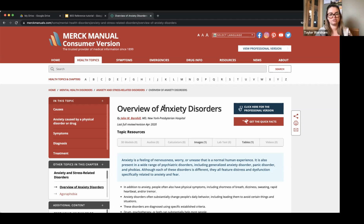Then moving to the right, you see the title, the author, their qualifications, where they work, and when it was last updated. You can also click here onto the professional version if you would like to see more scientific information. And it might have a little more jargon, but you can do a deep dive into your research.